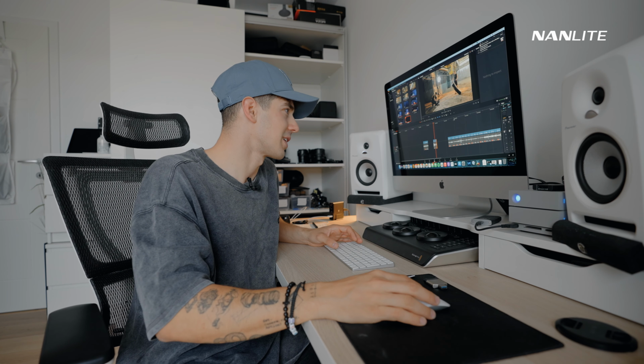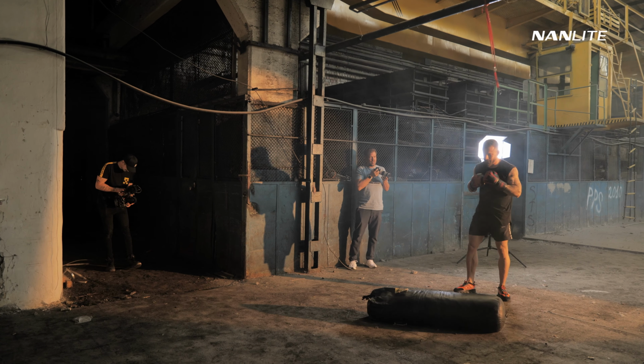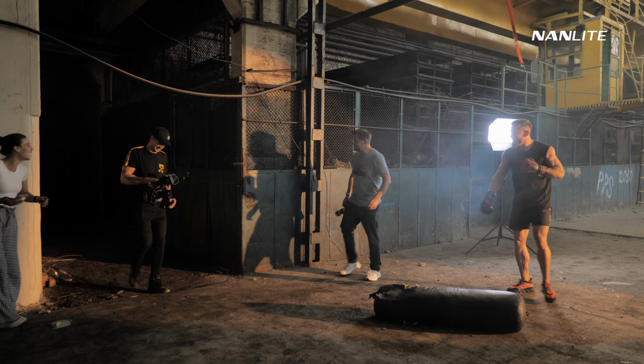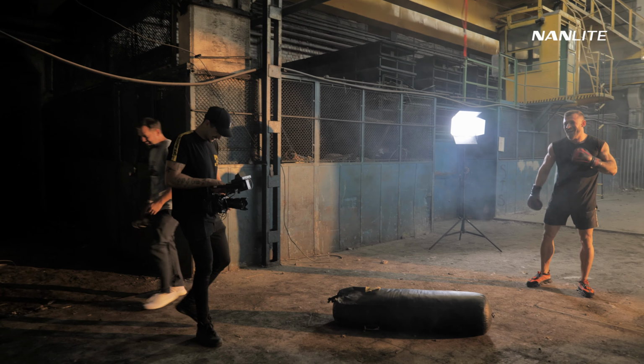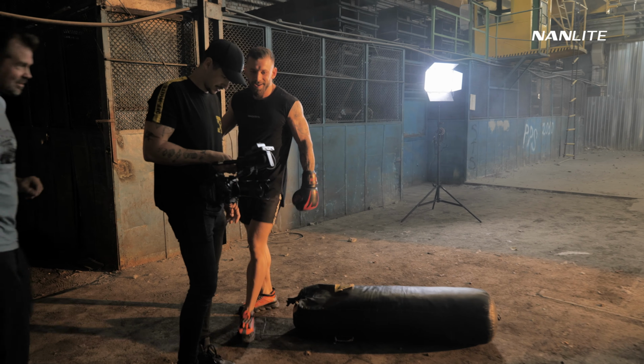But moving forward, attaching this big boxing bag was a little bit hard, and after a few punches it went on the floor. So I had this idea to film it while it goes down and put some dust on it and, I don't know, make a cool shot as you've seen.